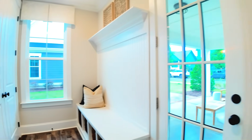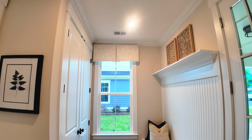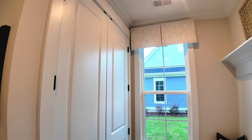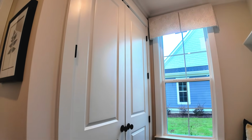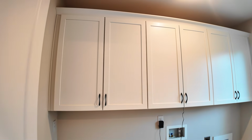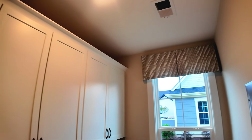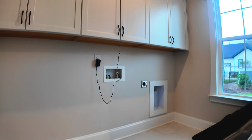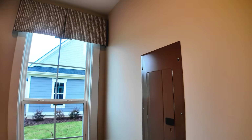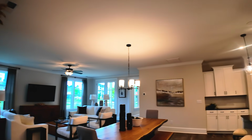It's a big space. It's got a window. Love it when you have windows in here so it's not dark and gloomy. Love that. And here's where the storage was for your coat closet. And of course, the laundry room off the kitchen, white shaker cabinets. You do have a window in here, so it's not all bad in here, guys. And you got tile flooring. Interesting place to put your electrical panel. Don't often see that there, but we won't hold it against them.